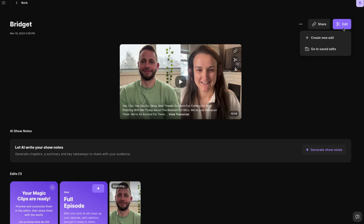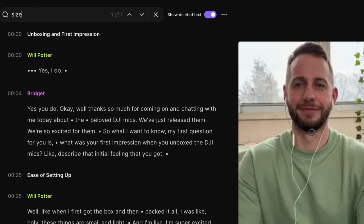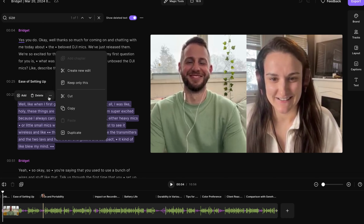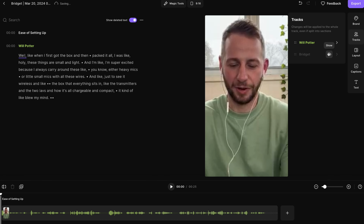Now, if Magic Clips didn't pull a clip that you know you wanted from the recording, just head into the editor, use this search function to find that section, highlight the whole section that you want to turn into a clip, and select Create New Edit. Now you can create a clip from that section and brand it to match the others. Now you have tons of clips to share out that are real customers boasting about your products or services.